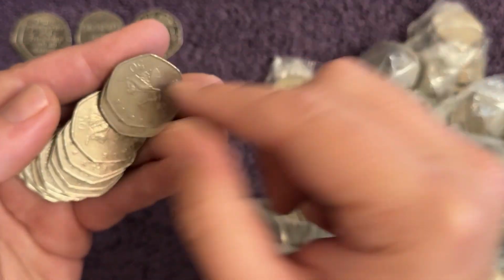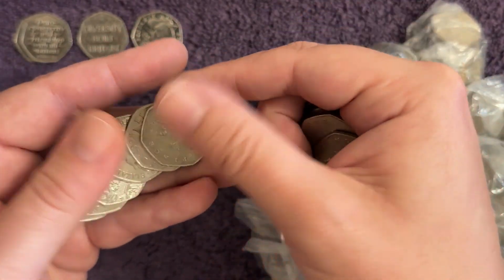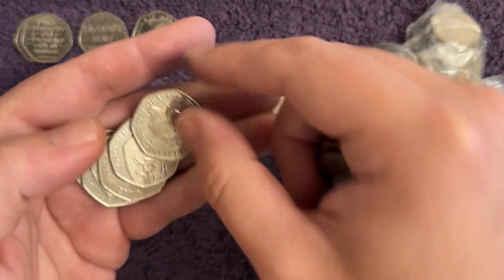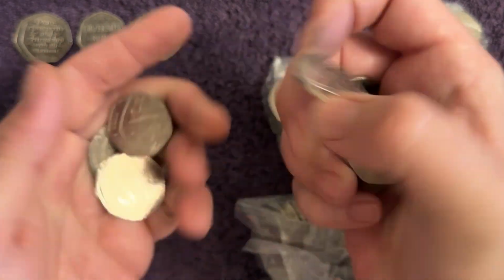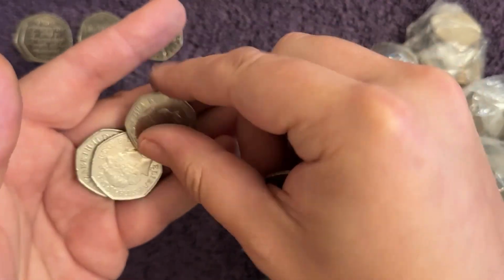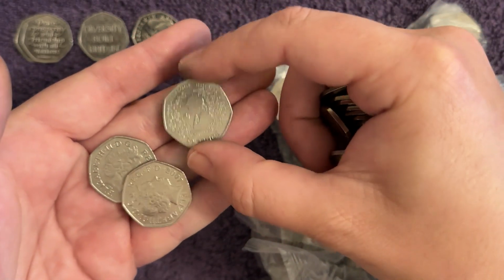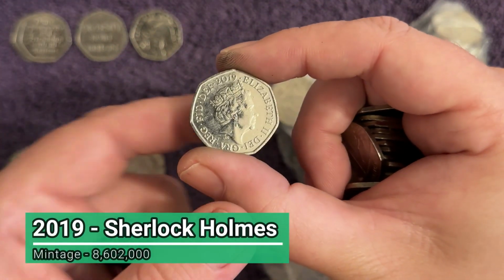But yeah, back to the 2020 Shields. While it is a high mintage of 46.5 million, of course the 2019 Shields, talk of the devil and it will appear, they were 122 million, which is nearly 3 times as many. So hopefully there won't be such a big problem as the 2019 Shields are.